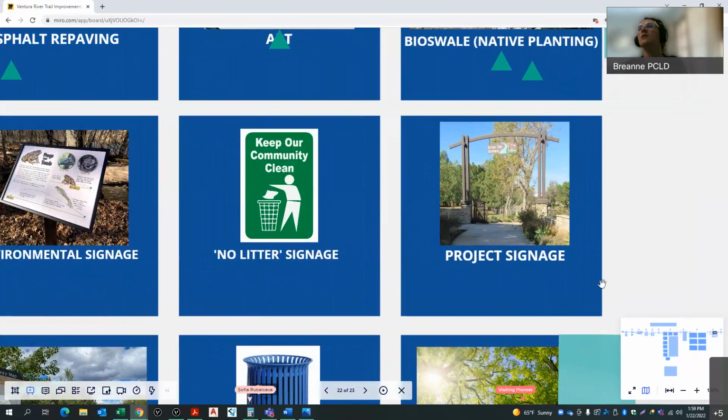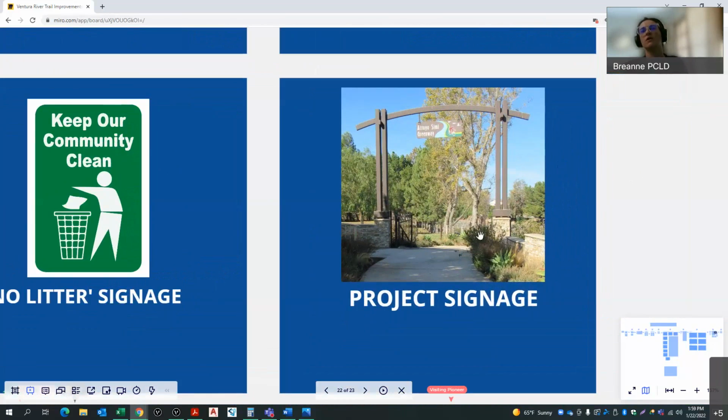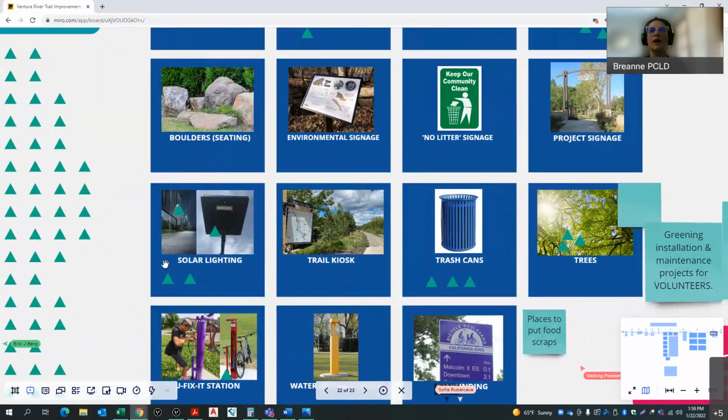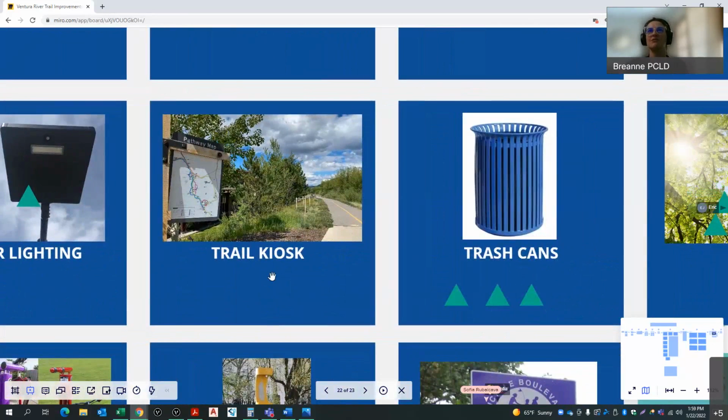Project signage, so again, like at Rex Debbers, adding some monument signage to let people know this is the river trail, this is where you get on, and welcome people to the space. Adding solar lighting throughout so that the river trail can be used day or night, 365 days a year. Adding trail kiosks, so these would be used primarily to show people where they can get on and off the trail, how they can access other trails in the area, and then any other significant information that they might need to know.